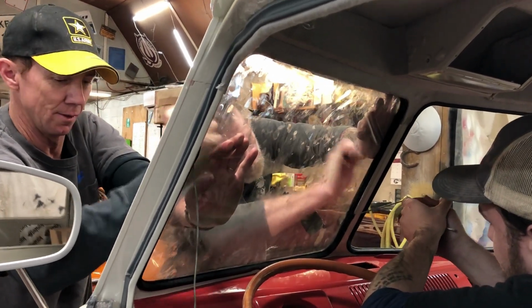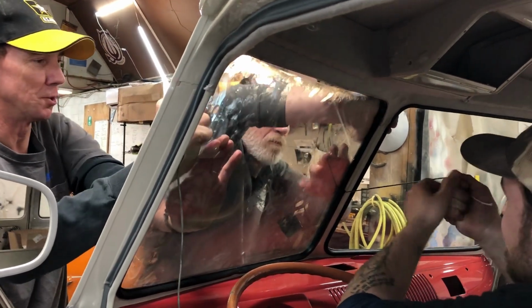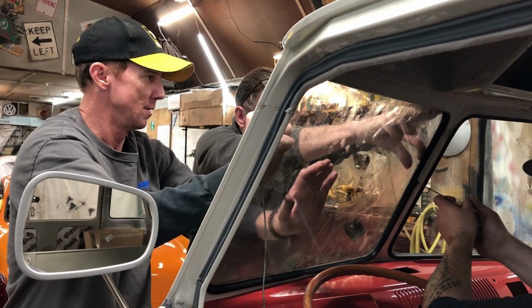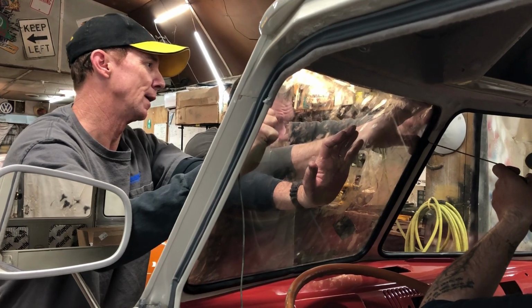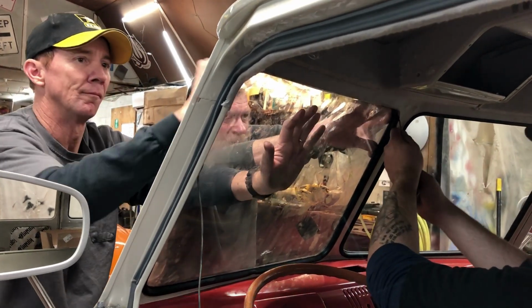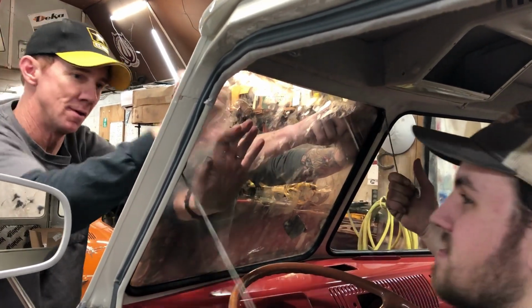And this is a new piece of glass too, so the whole thing's new on the front. It's kind of satisfying. Brand new glass in the front. All right, get to this corner. There you go. Make that corner and we're good. And then we got to get this guy. Almost home.